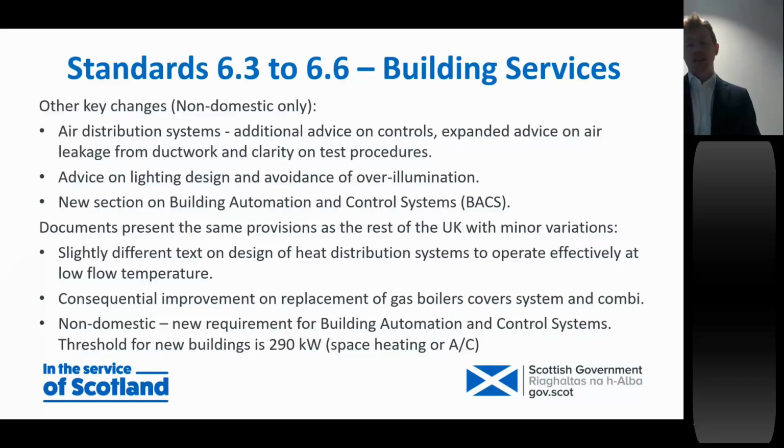And then I mentioned the BACS, the building automation and control system. That's triggered at, I think, a higher threshold actually. So it's 290 kilowatts for space heating or air conditioning delivered load. I think it's lower in England.